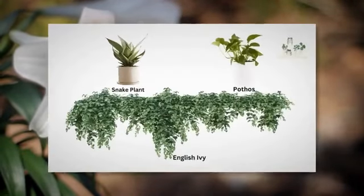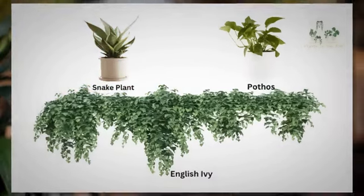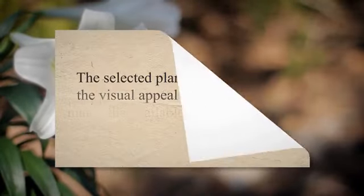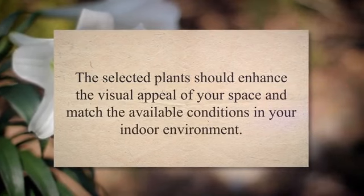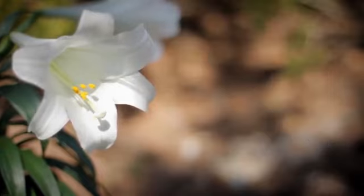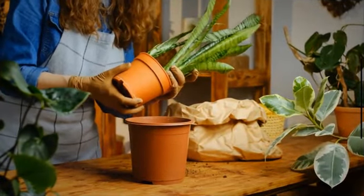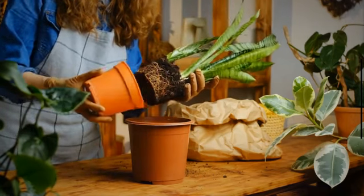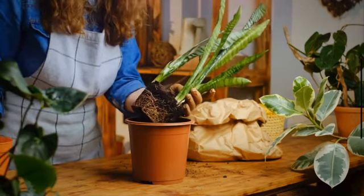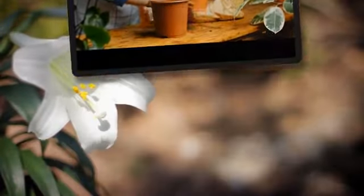When it comes to a farmhouse-style decor, certain plant species can amplify the theme's overall appeal, contributing to the simple, laid-back, and close-to-nature vibe at this style's core. The selected plants should enhance the visual appeal of your space and match the available conditions in your indoor environment. Snake plants. These plants are known for their tall, upright leaves with variegated patterns. They are hardy and require minimal care, making them an excellent choice for beginners or those who prefer low-maintenance plants.